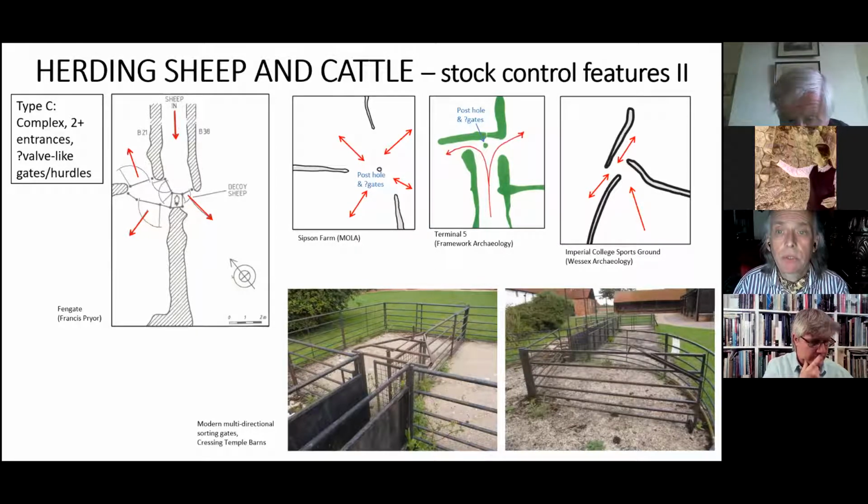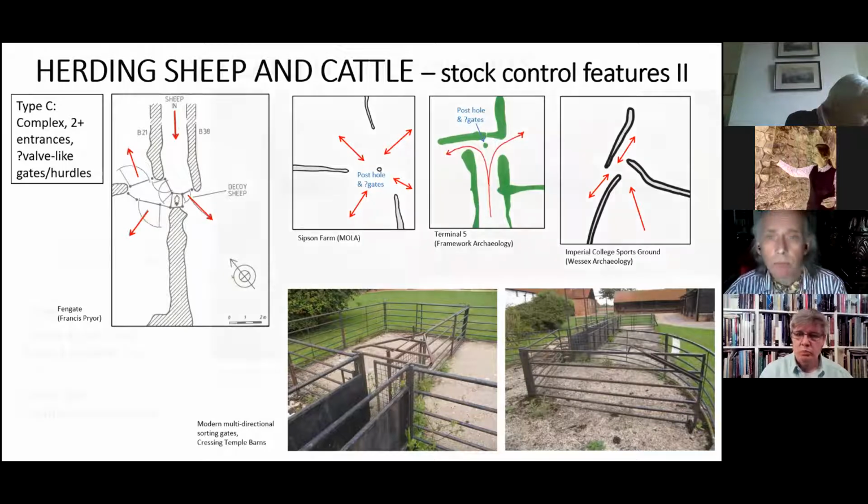Other types, not shown here, are widely varied and perhaps local solutions to specific situations or requirements. Few are more closely dated than to the Middle to Late Bronze Age, but where they are, it very tentatively suggests that the curved funnel type may have developed from the earlier right-angled type in the early first millennium BC. New slide, please.